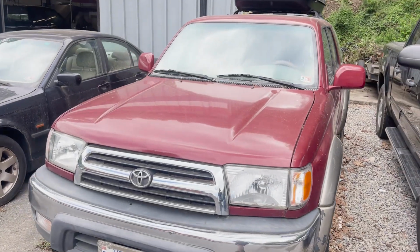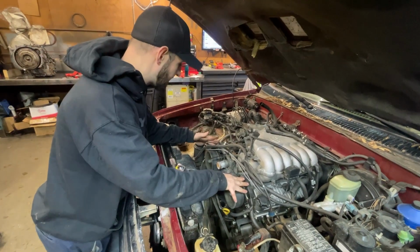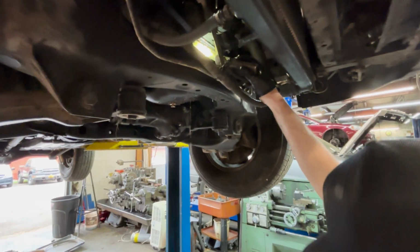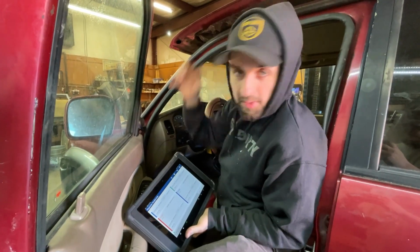When I first got this car, I thought I could get it fixed no problem. We got a problem in one of the cylinder heads. It's not gonna run now. Oh my gosh. Crack right there. The mounts aren't bad either. That's coolant coming out of the front of the engine. We're gonna take all this back apart. We got some misfires. Yeah, I was wrong.